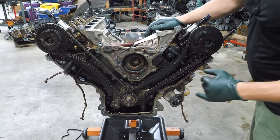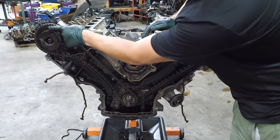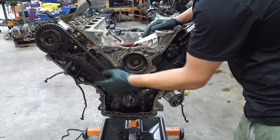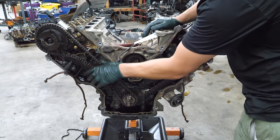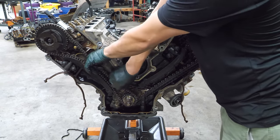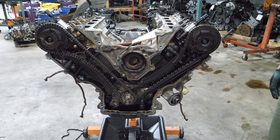Now, in this same situation, the arrow looks like it's a tooth or two off. So if it did jump time, it only jumped a couple teeth. It may still actually be in time, and it could just be because there's no rail. That's probably what it is. It's probably that rail takes some of the slack out and rotates that cam a little further. So if it did jump time, it didn't jump far.